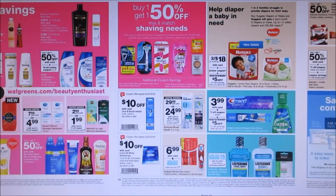Razors is buy one, get one 50% off. Kind of slow on that. Diapers are 2 for $18. Then if you spend $25 or more, you get a $5 register reward. I just did a video for Kroger / Pick and Save, so it's a better deal doing it that way.